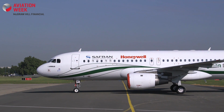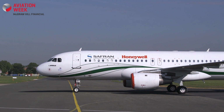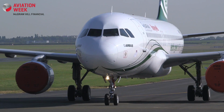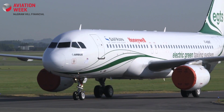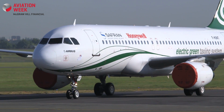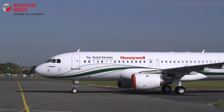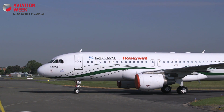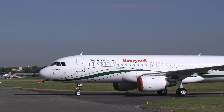Tests were conducted at Montpellier in France in May, and EGTS was demonstrated at the Paris Air Show in June. So far, testing on the A320 has covered more than 160 kilometers. The joint venture is aiming to launch development and certification of the system next year with one or more aircraft manufacturers, and for the electric taxiing system to be available for forward fit on next generation single aisles in 2016 to 2017.